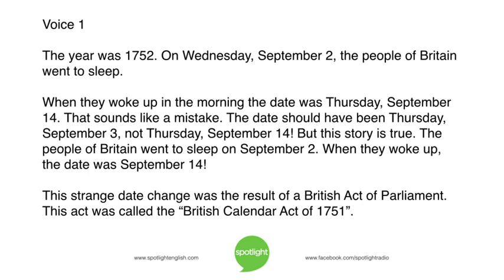The people of Britain went to sleep on September 2. When they woke up, the date was September 14. This strange date change was the result of a British Act of Parliament. This act was called the British Calendar Act of 1751.